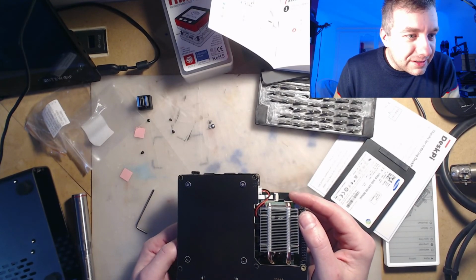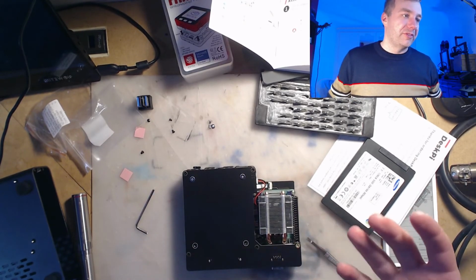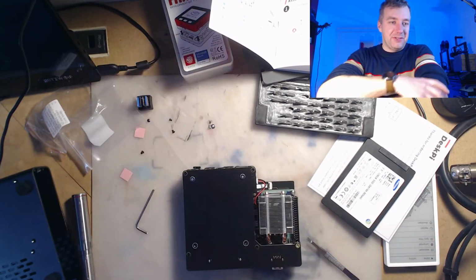The pink tape, he's going to see it later. No, it was intentional. Like I said, I'm going to do it in the proper video, because this is a live stream, so yeah.